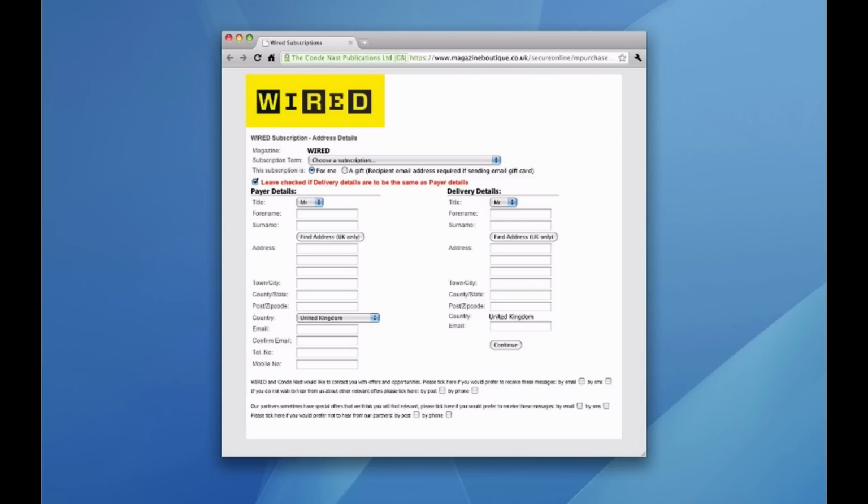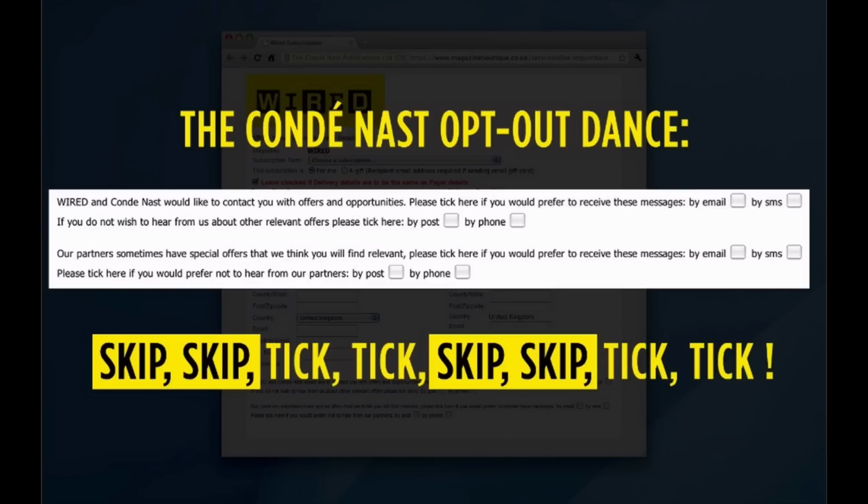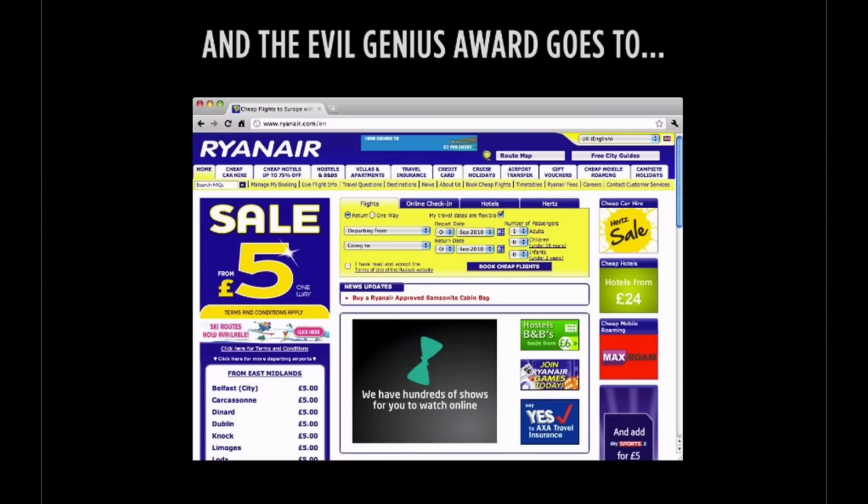So what does Condé Nast do to try and get as many people as possible to sign up? Well, if you want to opt out, it's a bit like a dance. You have to go skip, skip, tick, tick, skip, skip, tick, tick. And if you get a foot wrong on any of those, you'll end up opting into something. And if it's third party, by phone or by post, there might be a number of companies you have to then tell to stop doing it. It's a load of hassle, right? So it's probably likely that they've A/B tested this area and found that this is the design that works the best. It delivers the best conversion rates because most people end up opting in. It's no surprise. It's downright trickery when you look at it like that, isn't it?